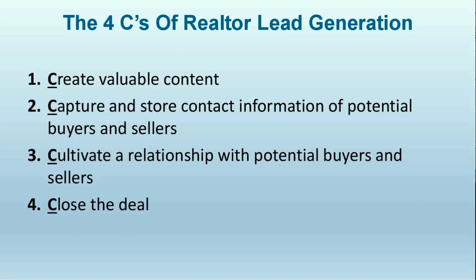Okay. Your bait. It's the valuable content. It's these articles that you write. It's this information that you share. It's about sharing this information and knowledge about your local marketplace, your farm area. It's this knowledge that attracts people. You're going to use it to promote. Okay. You're going to promote this information. Now, what happens is you use this valuable information to promote it, and then it attracts people to your website.